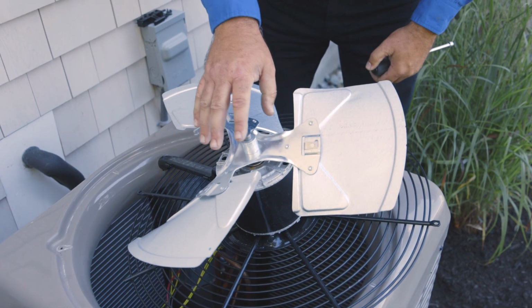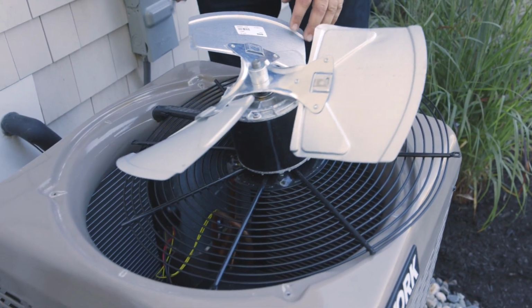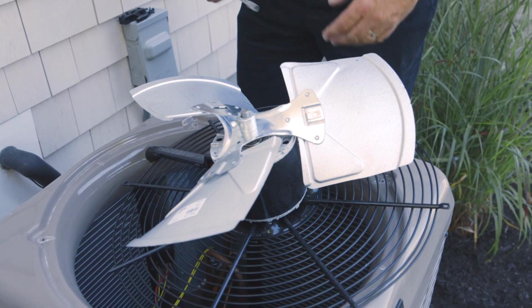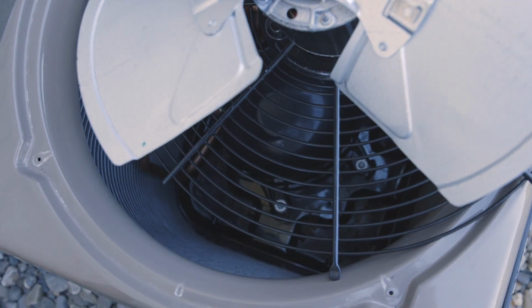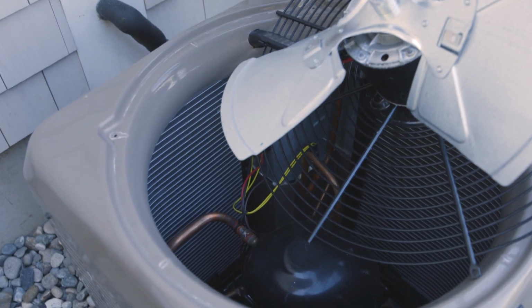If there's any sign of heavy rust or a rust mark on the side of the motor, then I'll check further. I may do an amp draw to see how much energy this is using. The more energy it's using, the harder it's working. So at this point, I would vacuum out any debris that's inside the unit and also do a water rinse of the coil from the inside out.